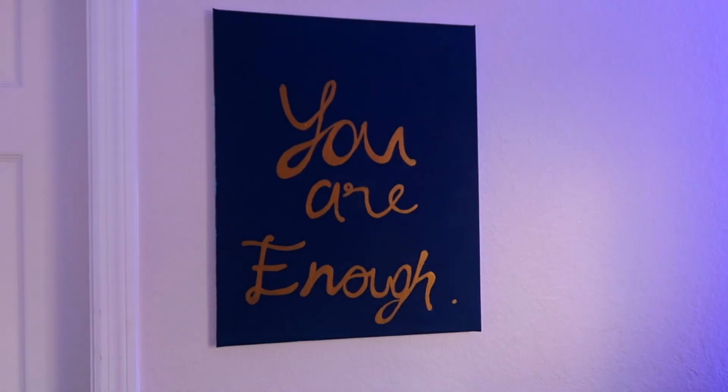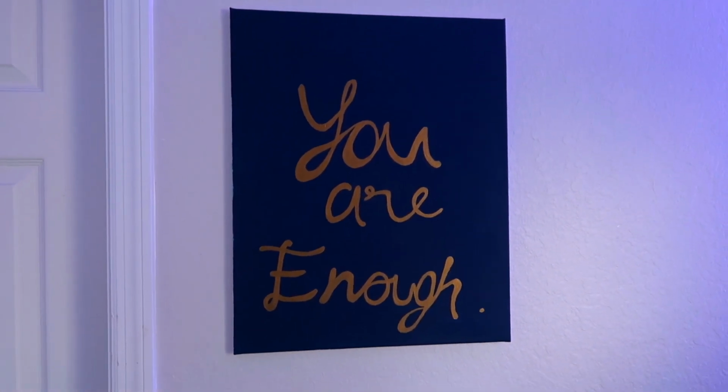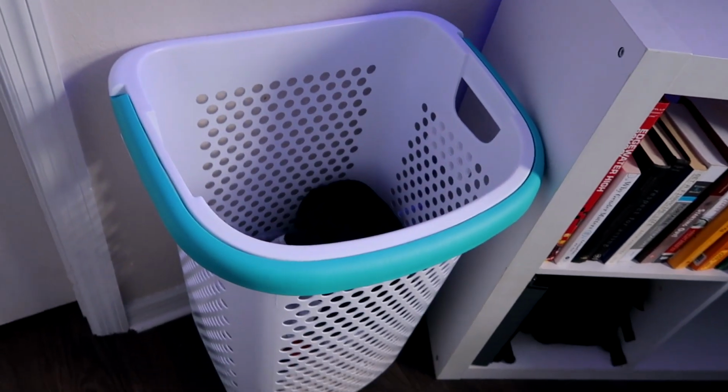So on this side of the room, starting with this painting, yes, another painting. It just says you are enough because sometimes I forget that I'm enough. That was very depressing. Anyway, moving on. Below that, I just have a hamper, my old one actually broke while I was at school.